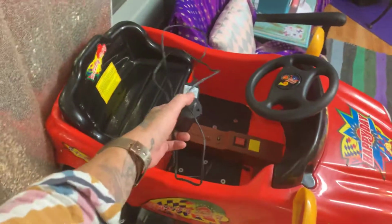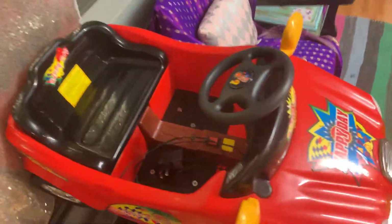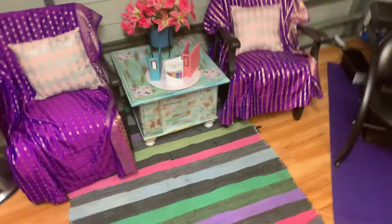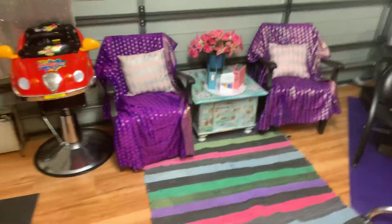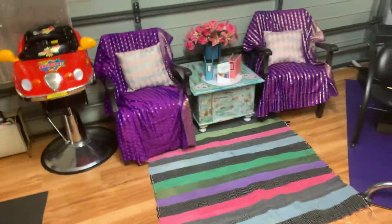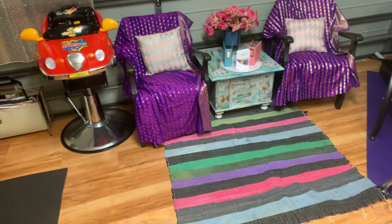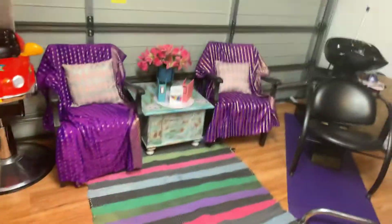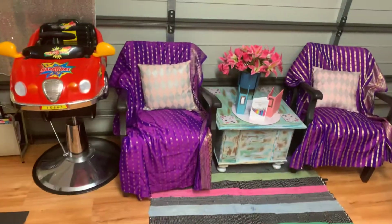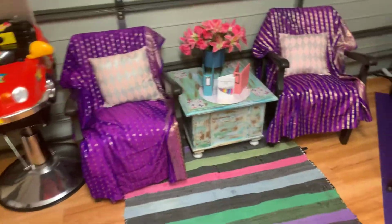It does plug in and charge and makes noises. I haven't charged it, so I do need to do that. Sorry about that, I can't show you that it beeps and lights up. So I'm just going to come back a bit. This is my waiting area. It's nothing too big. Like I said, it's only myself in here at the moment. So that's really cool. They can just come sit here and be really comfortable.